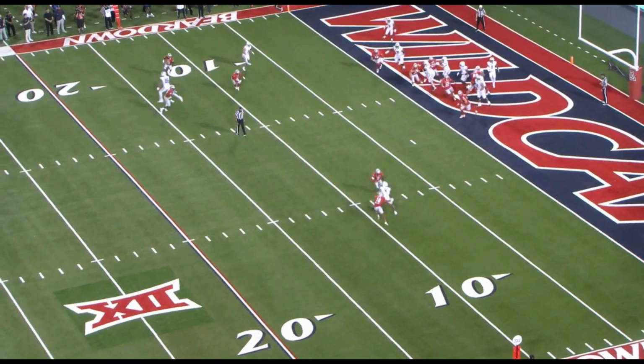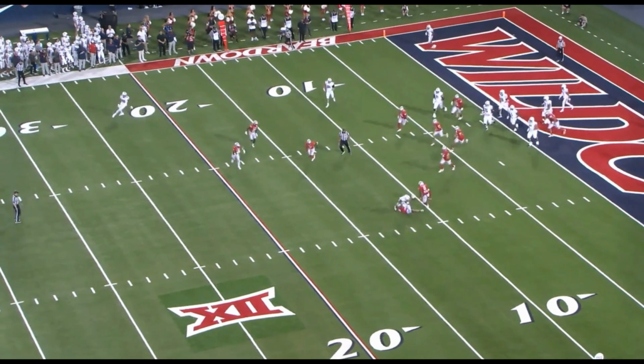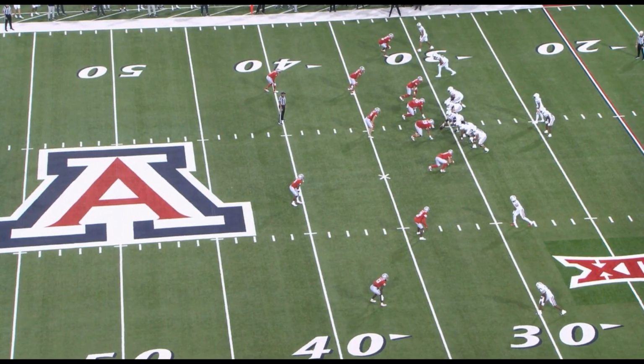Also, you have a DB behind you driving downhill and a defender in front of you driving right up into your face to make that tackle. But I do appreciate the strength and the body control, or contact balance rather, to try and fight through that contact and that tackle. If that was just a one-on-one situation, he might have been able to break free and gain a lot of yards after the catch.